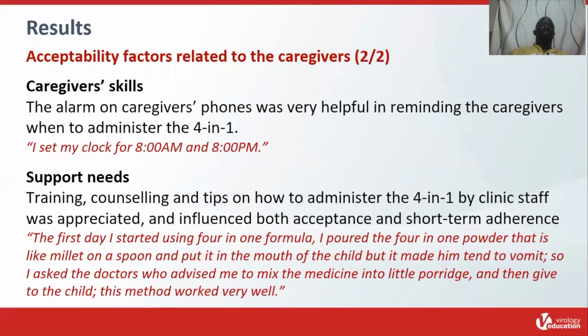Now I want to move to issues around caregiver skills and innovation. Many of the caregivers adopted innovative approaches to remind them and keep time, for example, alarms on their phones and others. As one noted, I set my alarm at 8 a.m. and 8 p.m., and that is the time I give my child medicine.